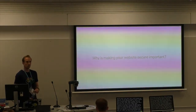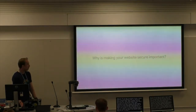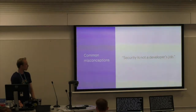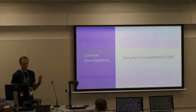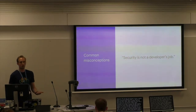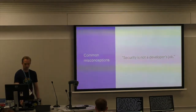Let's start with an easy question. Why is securing your site important? In order to answer it, let's look at some of the common misconceptions about how and why websites are being attacked. The first one is this: security is not a developer's job. And you might think, as a developer, I'm interested in delighting users by creating a fast and reliable web experience. But what about applications or sites which are not secure and get compromised? Well, essentially, it will hurt your users and their trust. Therefore, as a developer, you should probably be thinking about security as well.